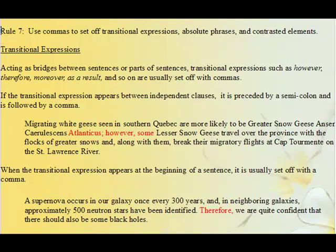Rule 7. Use commas to set off transitional expressions, absolute phrases, and contrasted elements. Transitional expressions. Acting as bridges between sentences or parts of sentences, transitional expressions such as however, therefore, moreover, as a result, and so on are usually set off with commas. If the transitional expression appears between independent clauses, it is preceded by a semicolon and is followed by a comma.